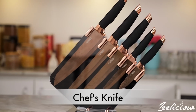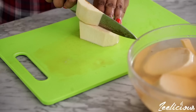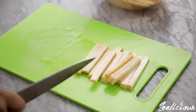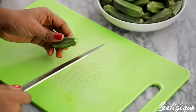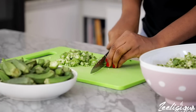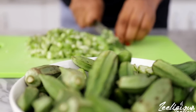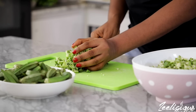The next items on this favorite list are my chef's knife and my chopping board. You guys, these are two kitchen utensils that you definitely need to arm yourself with. Enough with cutting stuff with your hand and without a chopping board, because a chopping board makes it a whole lot faster. There are different types of knives. There's a paring knife, there's a serrated knife, there's a chef's knife, there are other ones, the long ones, the short ones, different types. But the one that has a multi-purpose function is the chef's knife.